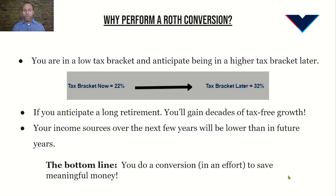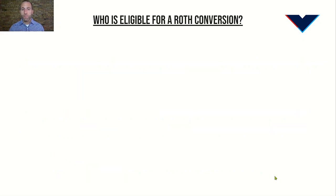So the bottom line, you do this Roth conversion in an effort to save meaningful money. You will be thankful for this later when you can see the impact this can have on your overall retirement success rate.